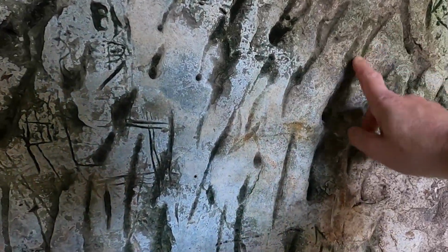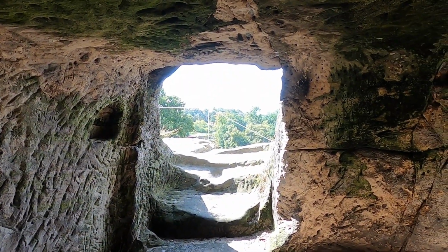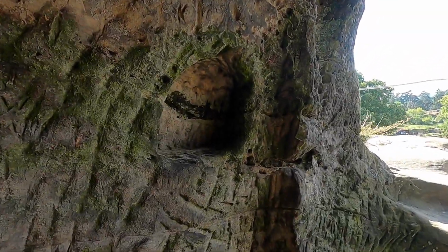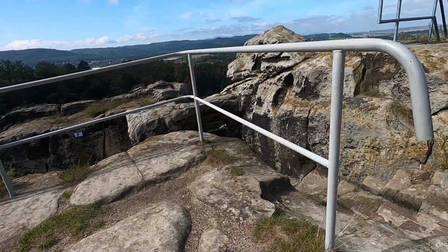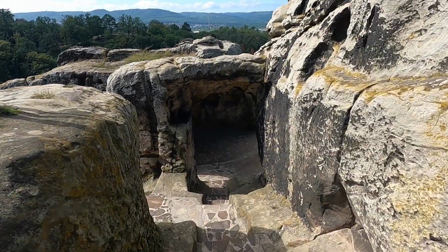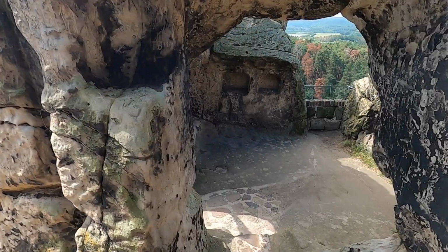Here, too, the traces of processing can be clearly seen. Was that the place for the candle that you lit before entering the cave? Access to further basement rooms. One room is named Bower, and there is even said to have been underfloor heating here.